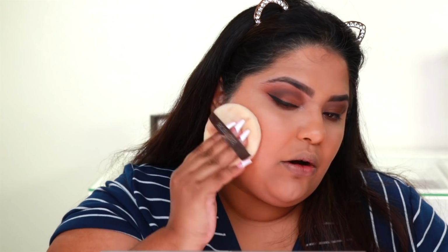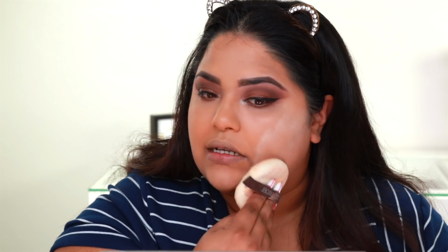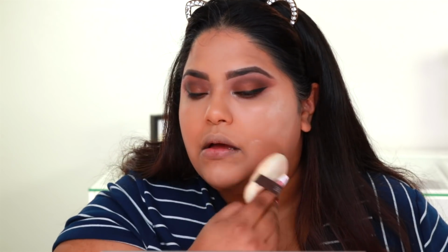So I like to use my Laura Mercier powder over here in this area, because what it does is it sets the foundation really good and gives it a nice flawless vibe, and then it becomes really easy to also apply the blush, the bronzer, and stuff like that.